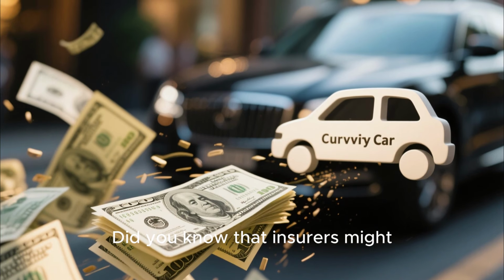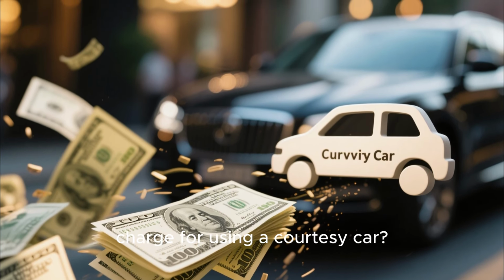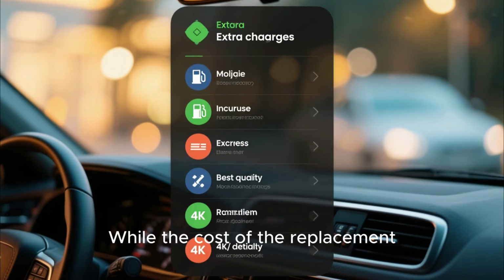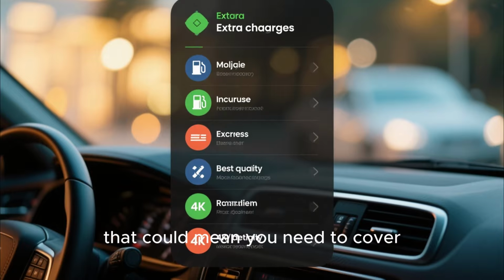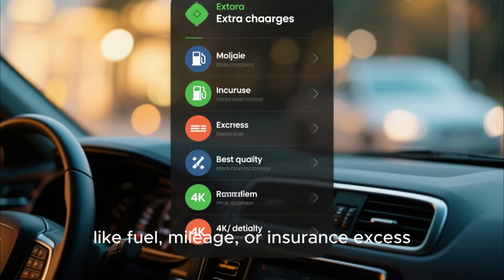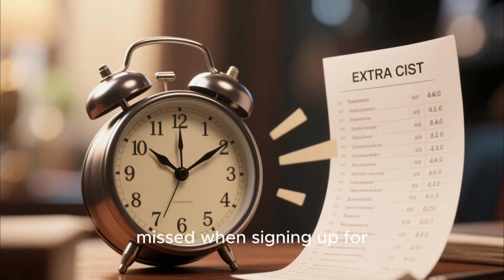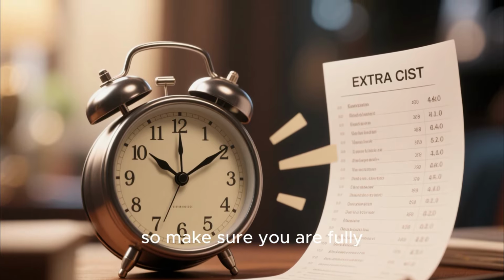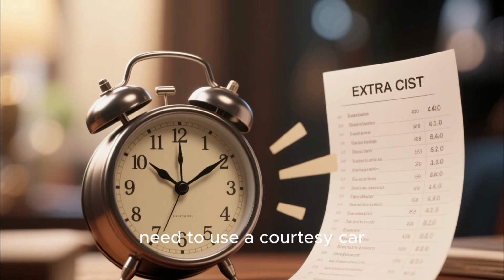Did you know that insurers might require you to pay a deposit or a daily charge for using a courtesy car? While the cost of the replacement vehicle is often included, some policies have clauses that could mean you need to cover additional charges for things like fuel, mileage, or insurance excess. These extra costs are something that can easily be missed when signing up for insurance, so make sure you are fully aware of what charges could apply before you need to use a courtesy car.